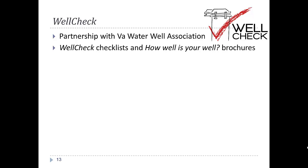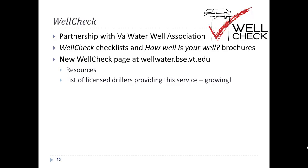With our partnership with these well drillers, we develop checklists, which are basically for a well inspection. It kind of walks a driller through all the pieces of inspecting the well and making sure that it's up to code, and it's consistent and it's easy to communicate with the homeowner. And we also developed brochures for this program. So if you visit our website and click on the WellCheck button on the left side, you can see the resources that are there and a list of licensed well drillers who've signed up to provide this service. Right now we don't have the whole state covered. We're still growing the program, but please feel free to check that out and see if that's something that you're interested in.